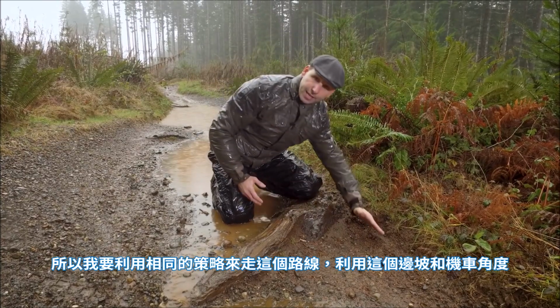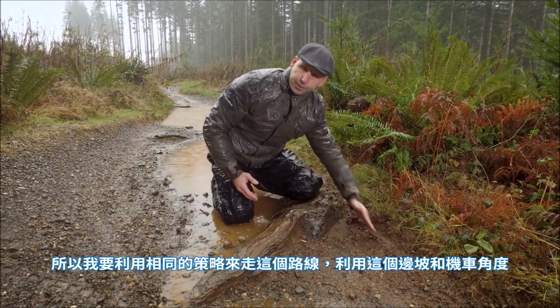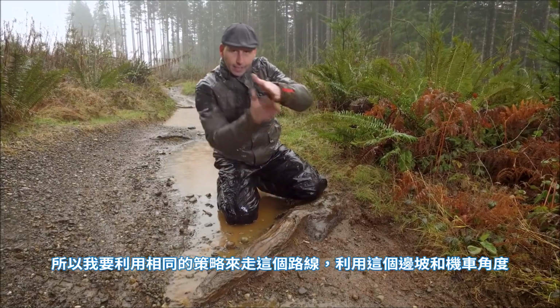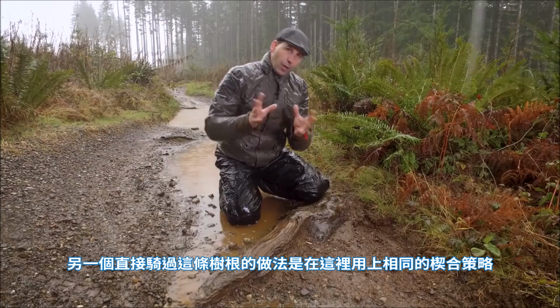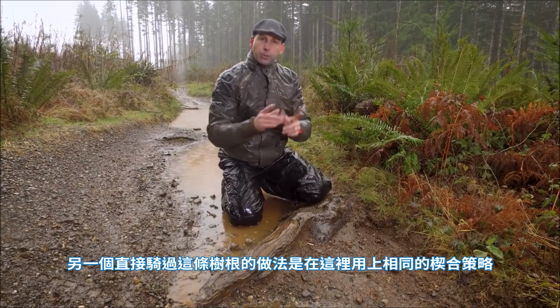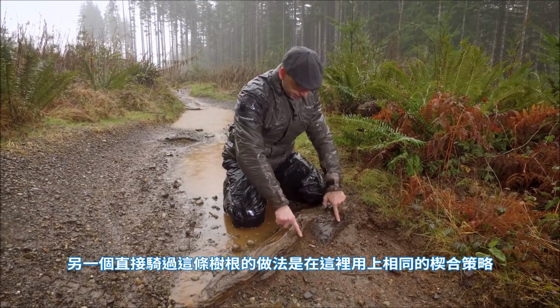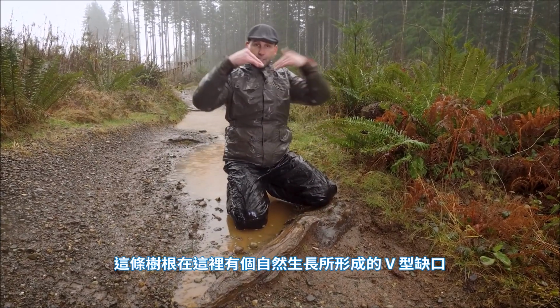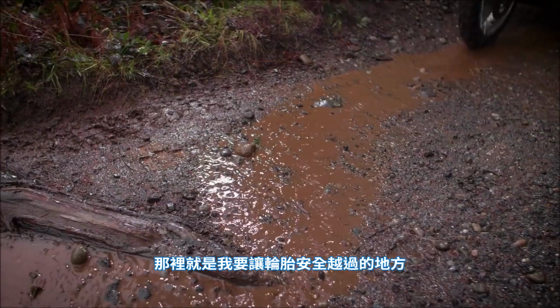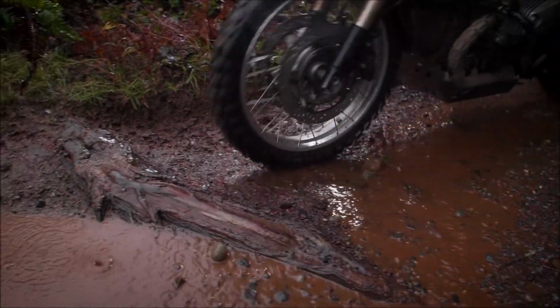So that's why I'm going to use that same strategy up and through here, using the bank and angling the bike in so it matches the angle I go in. The alternative is to come straight onto the root, but to use that same wedge strategy here, where the root itself has a natural growth where two sides come in and make that V. And that's where I'm going to put that tire to clear over.